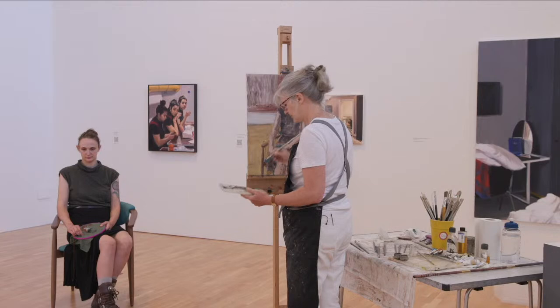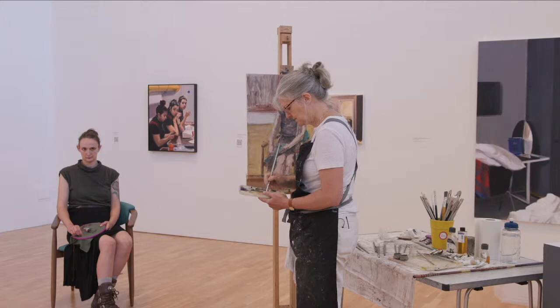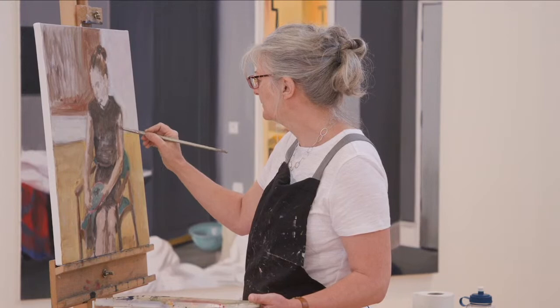Right, and then over here, there's dark. I need to just warm this a little bit, so I'm going to put some more burnt sienna in there, because the mid-tone on her arms is warmer. So that's a bit of both there. I've got the light pinky colour and then the deeper shadowy colour, but then mixed with the burnt sienna. Put some more light down there.